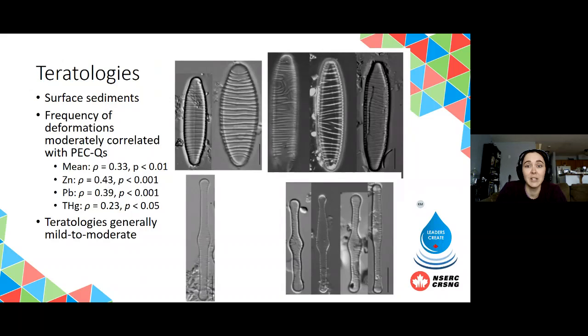In terms of our cell deformations, again, these are mostly in the surface sediments, but there are some in the core as well. On the left-hand side, those two images stacked on the left are normal valves. On the top is a diatom called Diatoma vulgaris. On the bottom is Tabularia flocculosa.